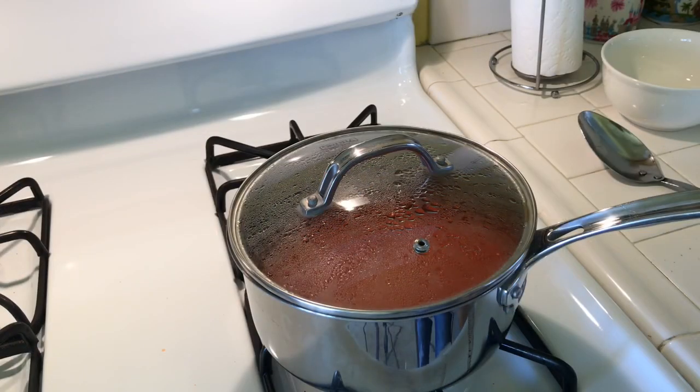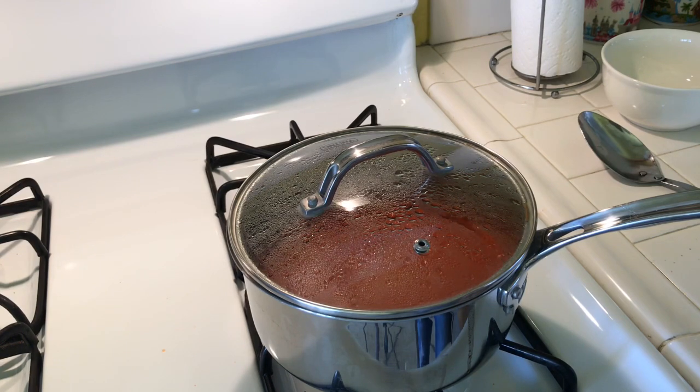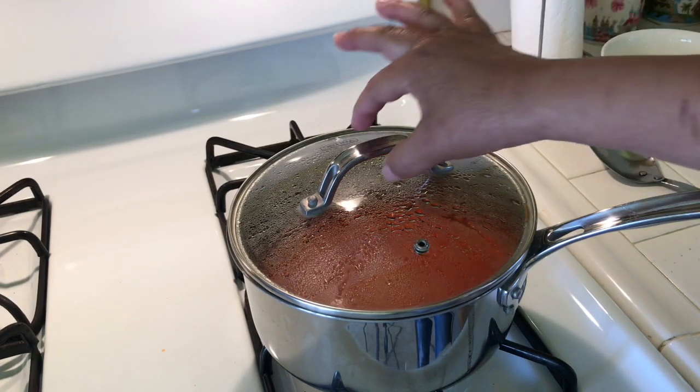So this was cooking for about another 4 or 5 minutes, and I was standing right here because I wanted to make sure it was not sticking to the bottom of the pan, you guys. So make sure you stay near the stove when you're cooking and just keep an eye on things.